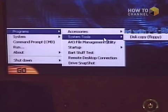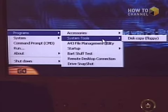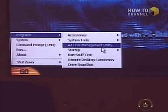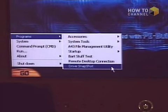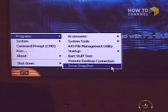But you can set this up and lock it down so that if someone wants to use, quote-unquote, Windows and you don't want them touching your hard drive, you just put in a live CD, like this or Linux. And they can access the Internet. It's got DriveSnapshot to make copies of the drive. You can test the thing and remote desktop to it. So there actually is enough functionality in there to do what it's supposed to do, which is be a rescue disk.